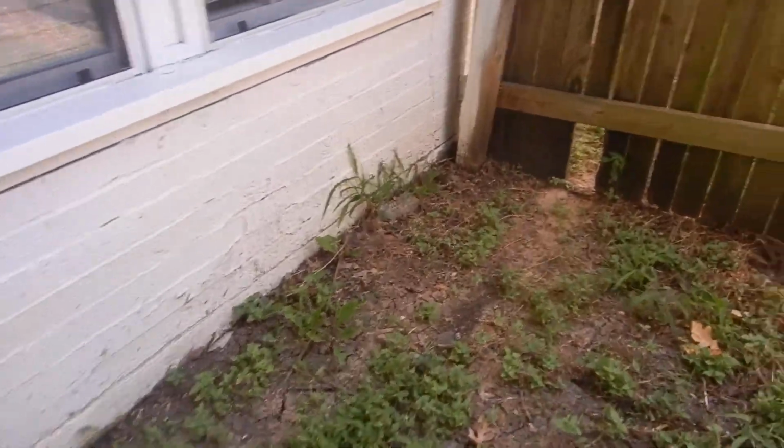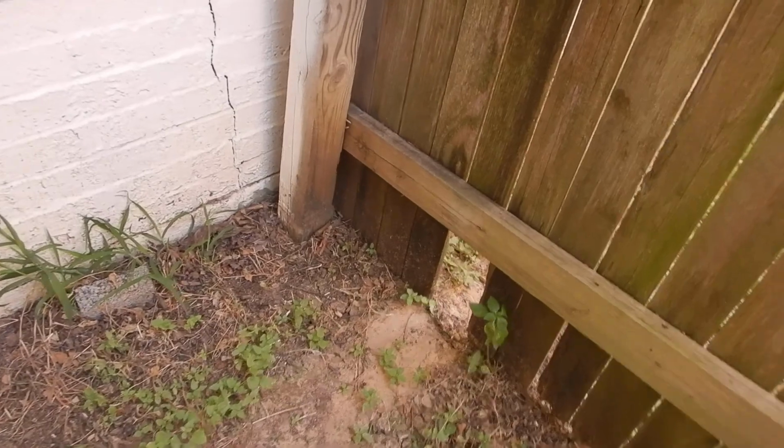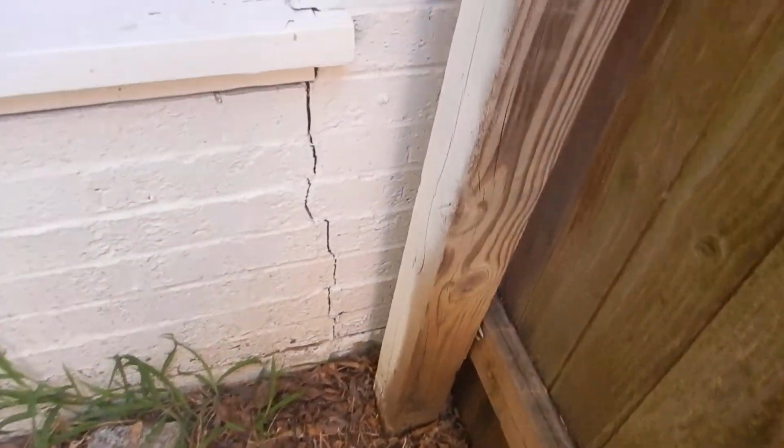I've got cracking and peeling paint over here. That's a pretty good sized crack right there.